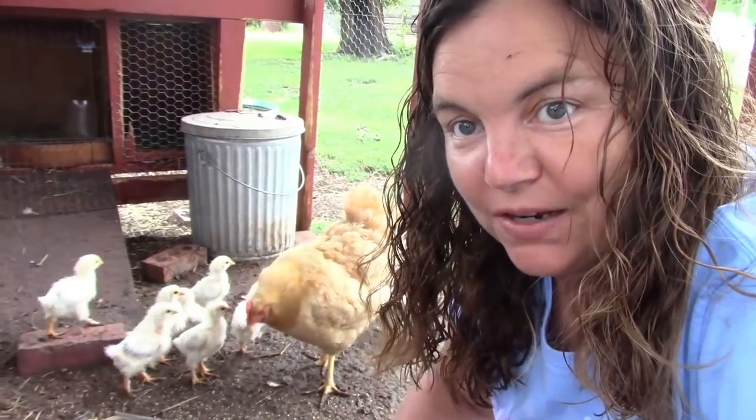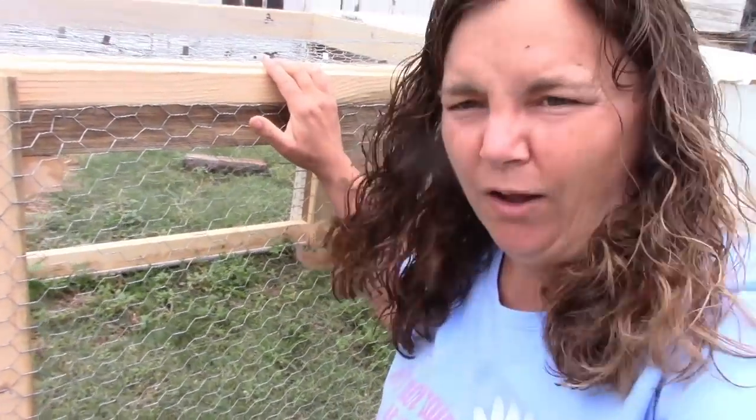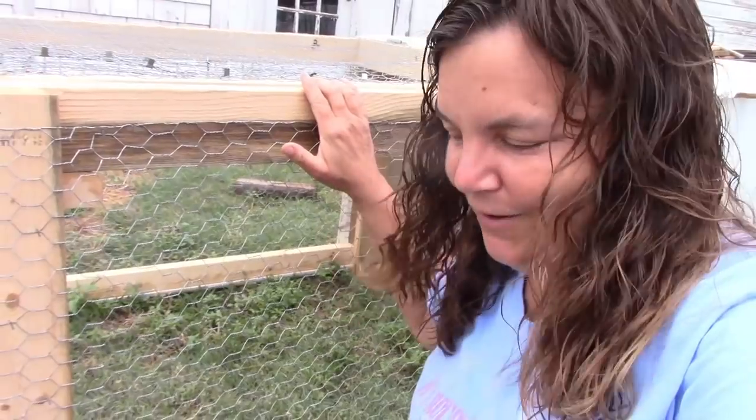Michael built another chicken tractor, so we'll be able to get these guys moved out of here soon. Pretty much the same style as the one we previously built. The only thing we did was make it just a little bit taller so that way we could put turkeys in it if we wanted to.